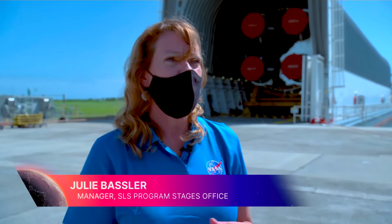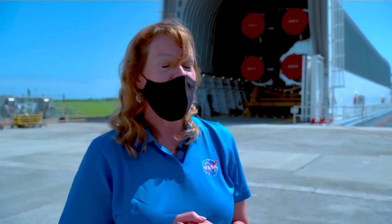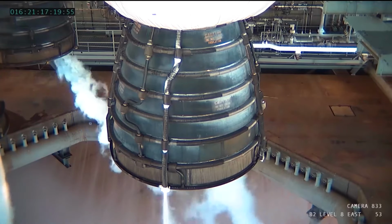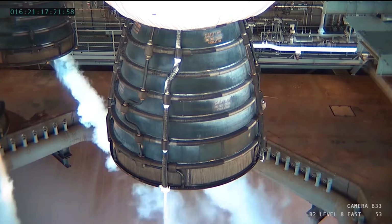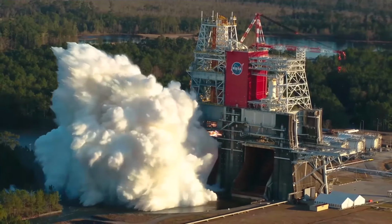And then we learned a lot from that. We understood the vehicle more, we made a few changes, and then we got back into our second hot fire test. There was a lot of joy and workmanship and ownership of being able to work that process and be able to get it done. When we went for the second hot fire, and we went for the 500 seconds, that was just pure exhilaration.